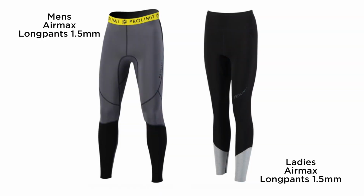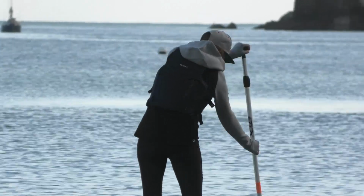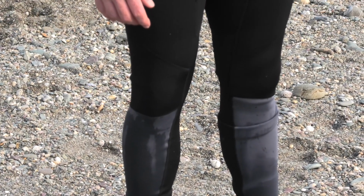Another standout for us is the Air Max pants. They're thin neoprene pants. They're a great crossover in summer months or autumn months. Maybe you're getting your legs a little bit wet. They're very quick drying, good at keeping the warmth in, and really comfortable. They've got a nice key pocket on the back, a nice fitted waistband. And if you use them with layers and maybe SUP suits, you could probably use them throughout most of the year as well.